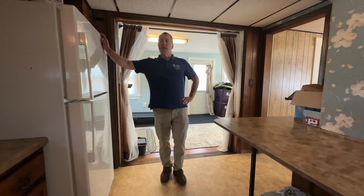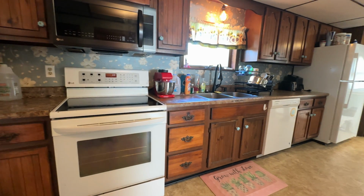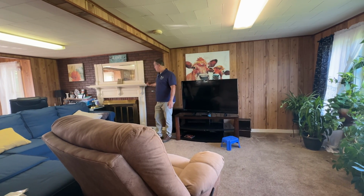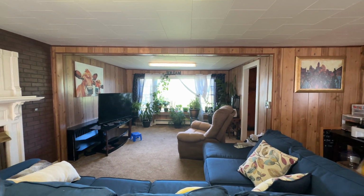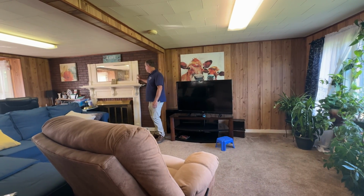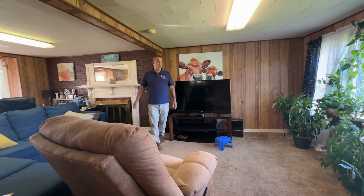It's a long kitchen with plenty of cupboards and counters. We got a range, refrigerator, and dishwasher with a built-in microwave in this kitchen as well. One of the features of this room is kind of covered up here with furniture and such, but it is this fireplace. I'm not sure if it's functional, but it sure is pretty. You got the mantle, an old-fashioned mirror built into it, and the wood-burning cover on that.